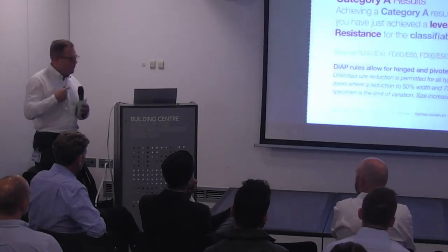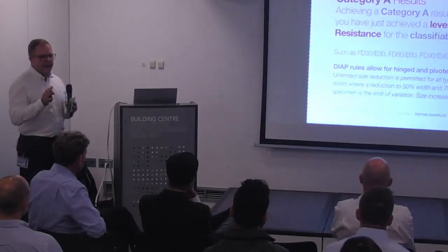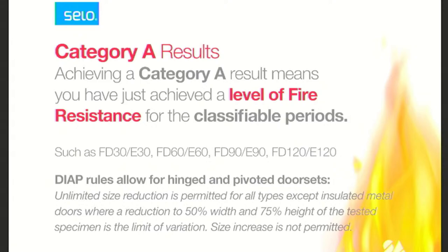Touched on the DIAP and the XAP and why we've agreed our class 35. Category A allows us to, by finding that we hit the classification time we want, reduce the door, and we can reduce the ironmongery positions relative to the door as well.